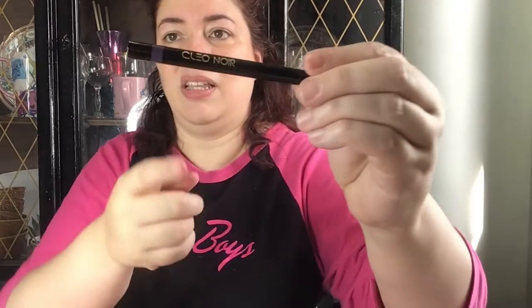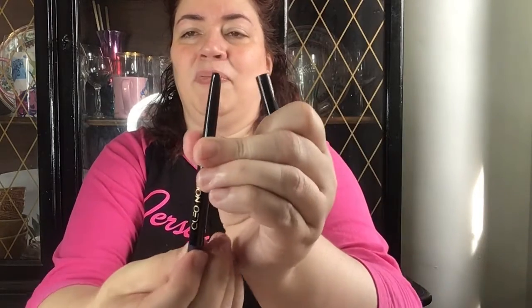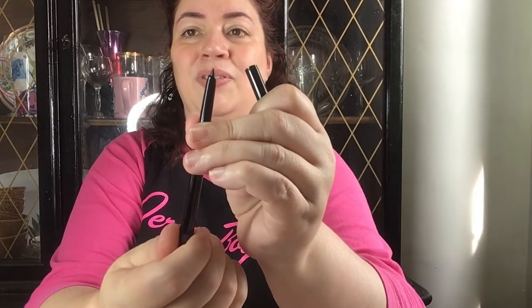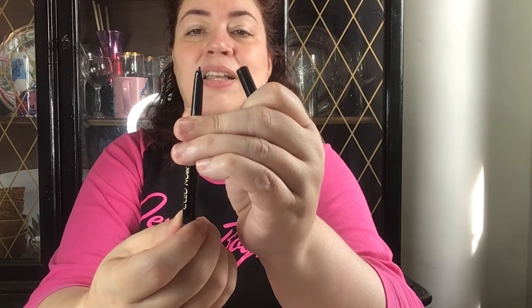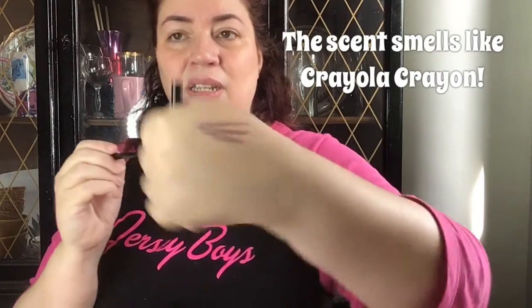This is how it looks. Pretty unassuming. The color is indicated here. All right, and this is a twist up. I'm not going to twist it up too far because I don't want the product to break. It's fairly smooth, but it's kind of light. I was expecting it to be a little darker. It has give, which is nice, but it's not overly creamy, so it's not gonna melt and fall apart on you. But I like that color.